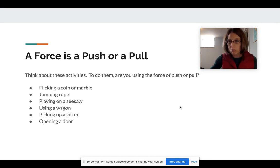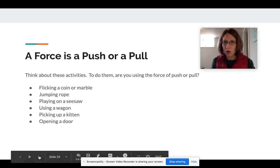Opening a door. Sometimes when you open a door, you kind of pull on it. Sometimes when you open a door, like those doors that go this way, sometimes you push as you go through the door. So think about those activities. Do they have to do with pushing or pulling?